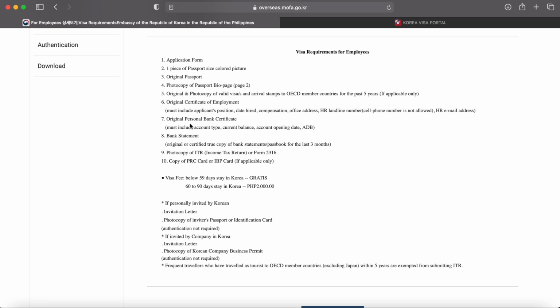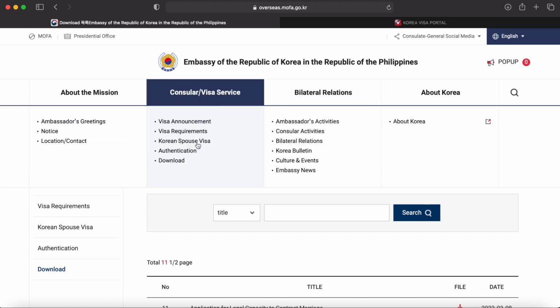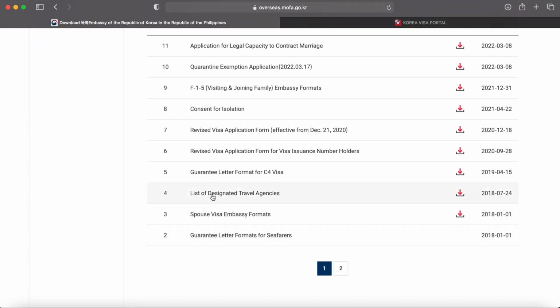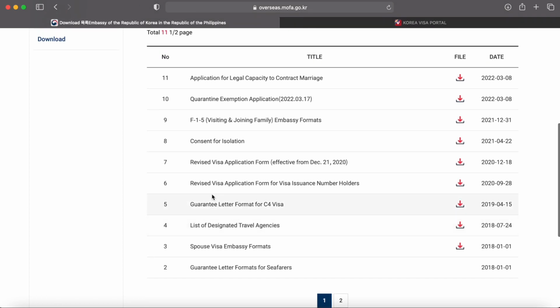Oh, by the way, you might be wondering how to get this application form, all from this website as well. You can go to downloads, or download, and then from here you would be able to get the forms that apply to you. Alrighty, so we have here a revised visa application form.